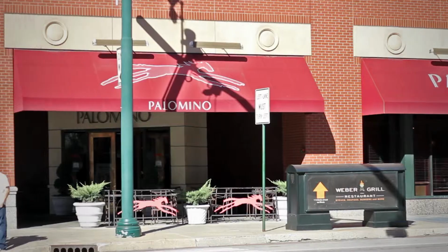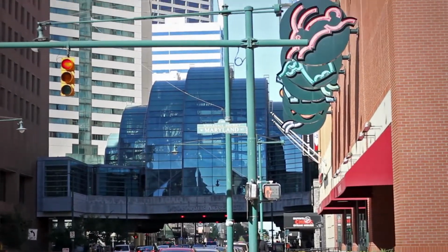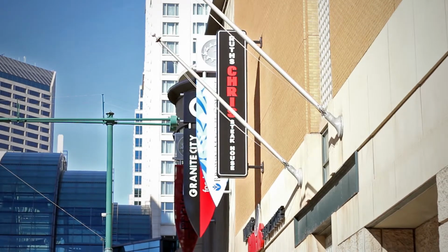One of the first steps in strengthening our brand would be to incorporate a front-facing sign for travelers to see as they go by. At such a prime location in downtown Indianapolis, it can be difficult to see the Palomino logo, but not so difficult to see our competitors such as Ruth Chris or the newly added Granite City.